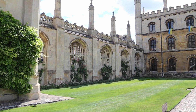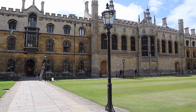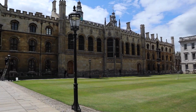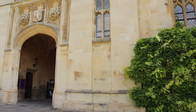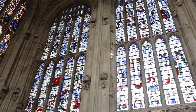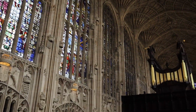So we have now entered King's College, which is one of the 31 colleges that make up the University of Cambridge. It's one of the greatest examples of late English Gothic architecture, founded by King Henry VI in 1441. So now we are inside the chapel, which is right next to the college itself.